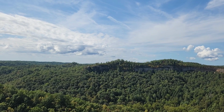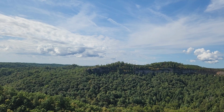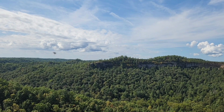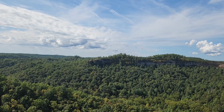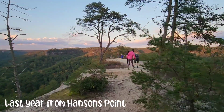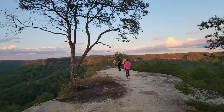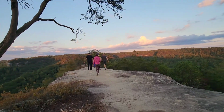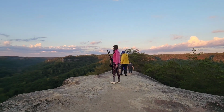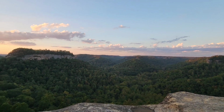So right there in the middle of the screen is Hanson's Point. And so I'll insert some footage of being on Hanson's Point showing where we're at right now from my trip last year. Beautiful out here.